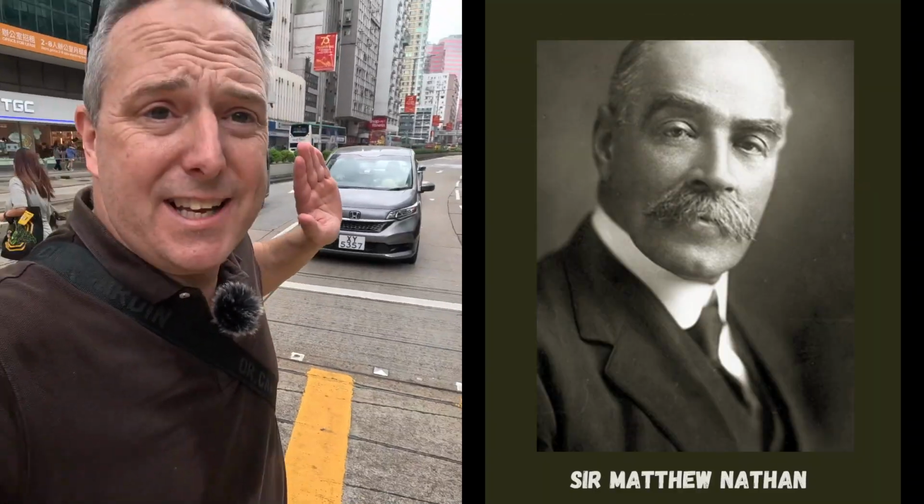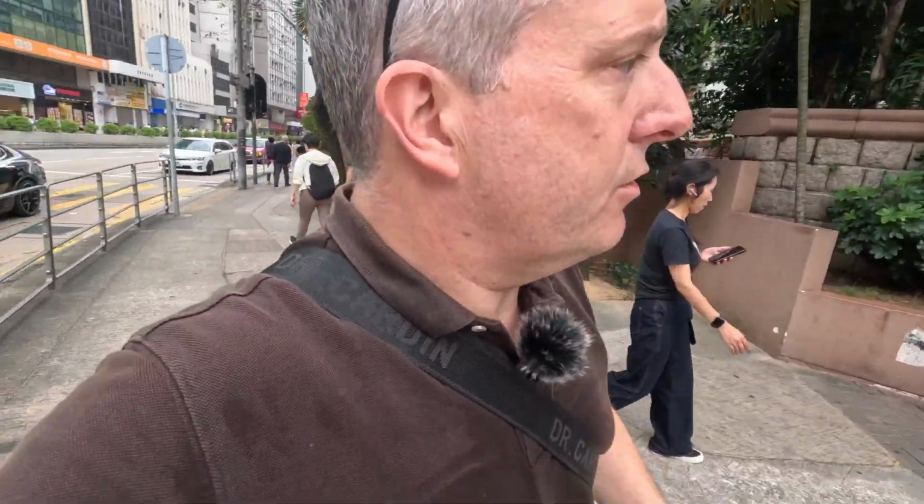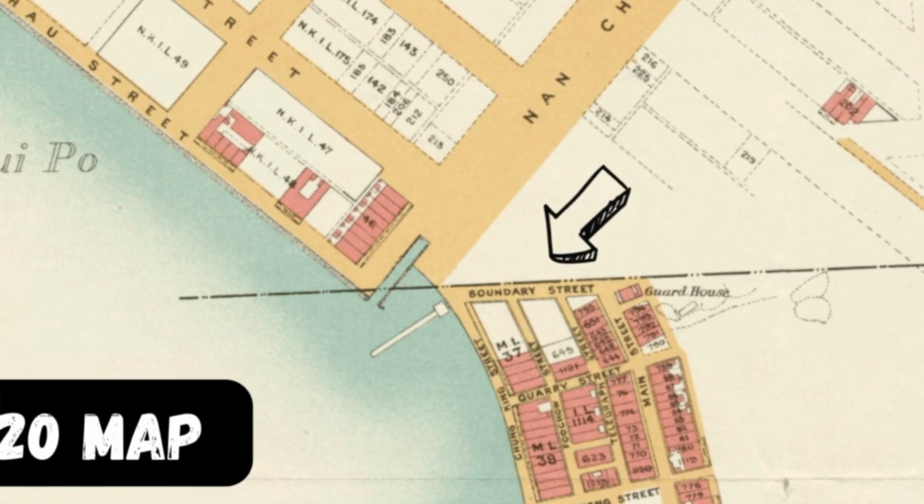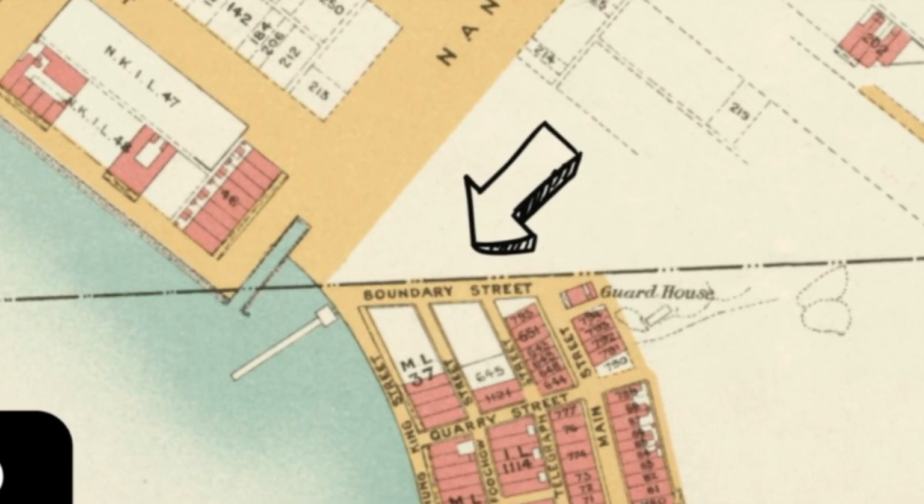Now crossing another busy thoroughfare. This is Nathan Road, named after the 13th Governor, Sir Matthew Nathan. This one heads all the way down to the waterfront in TST. Now this area of Hong Kong that we're coming into now, this western part of Boundary Street, this is the oldest part. This is thought to have been born in the late 1800s, maybe 1898, 1899, the first streets at this part of the road started to be laid out.